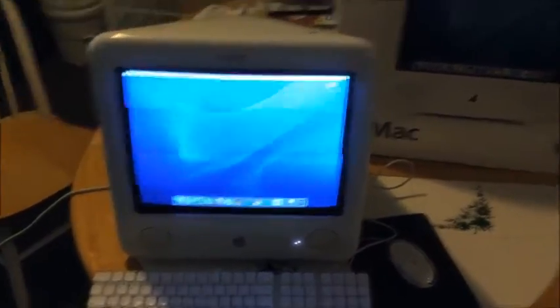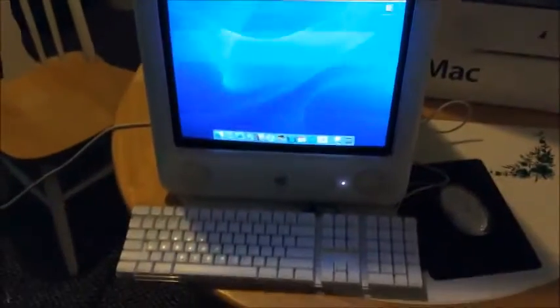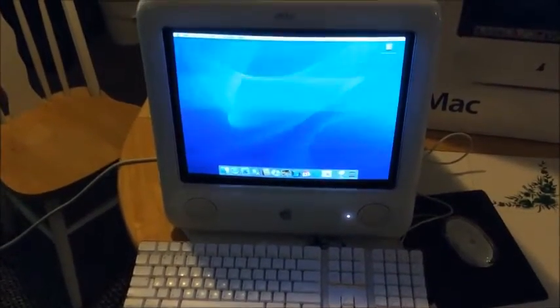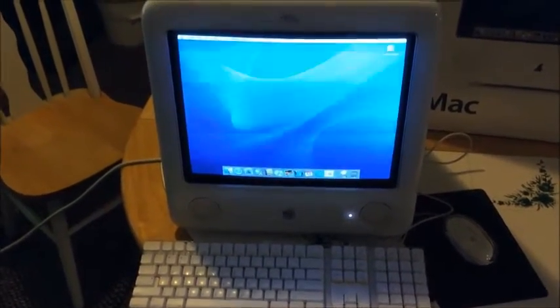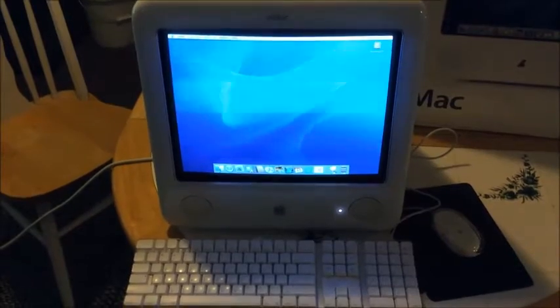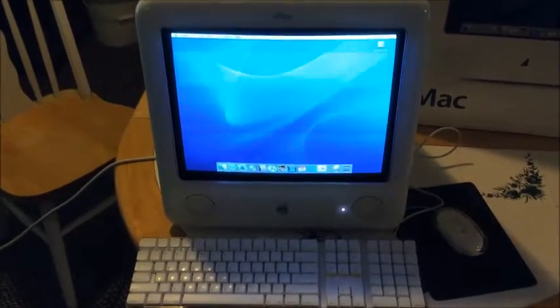And as I said earlier, it came with the original box with all the packing. Very, very happy to get this. I had him hook it up to show me that it did work, and it did. So he wiped it before he put it up on Craigslist, so it's got a fresh install of the OS on it. So I can't wait to start playing with it.